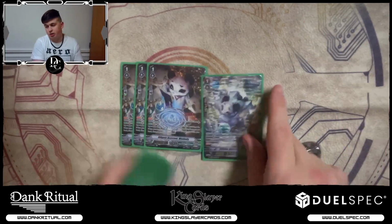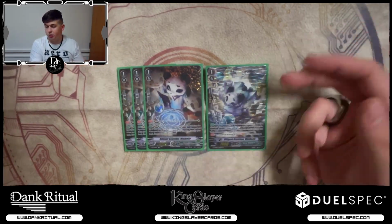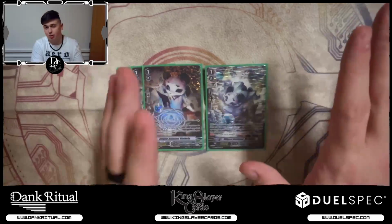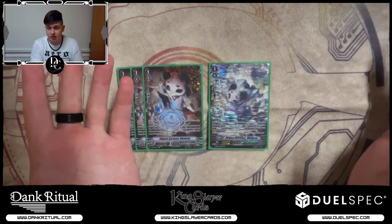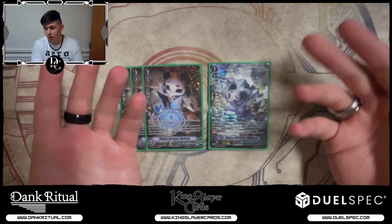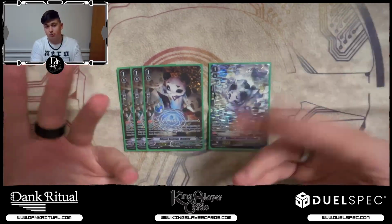On to the grade 1s, 3 V Mini Belly, 1 G. You definitely can play with these ratios. The reason I like V Mini Belly so much is that the condition to get the 5k is very easy to fulfill in this deck. If you have a unit on an additional rearguard circle, he gets plus 5k. So he's a 13k booster behind a Crayon Tiger.